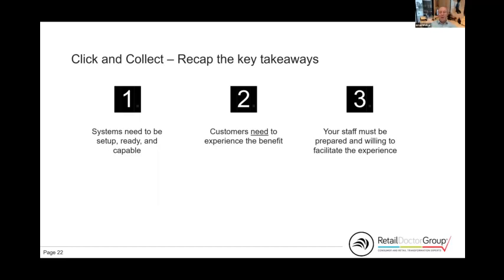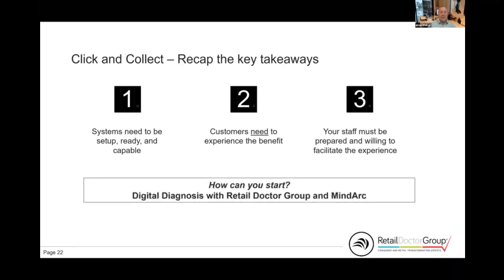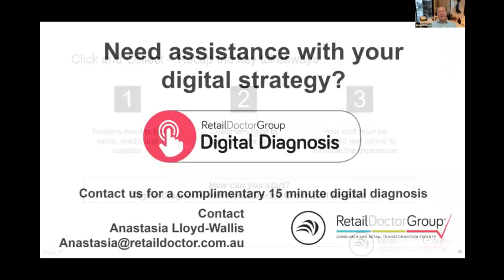To point three, our internal customer, our staff, need to be prepared and willing to facilitate the experience. So it's part of a broad internal communication piece, which, by the way, companies like BARBEQUES GALORE, IKEA and so forth all make a real point of, and it's very necessary. And so what we've attempted to do today, with Matt's help, is really get into the granularity and the implementation and the things to consider in terms of click and collect. We haven't talked a lot about the strategy per se. We've talked much more about how to implement and what to think about. So I hope that was of some help.